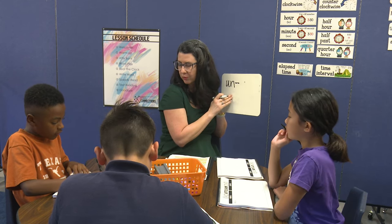Now we're going to sentence reading next. You will need your workbook. We are going to read some sentences together. Please turn to page 11.